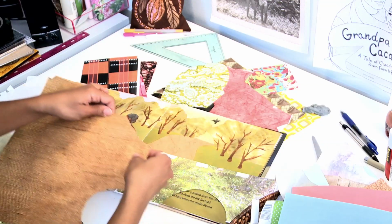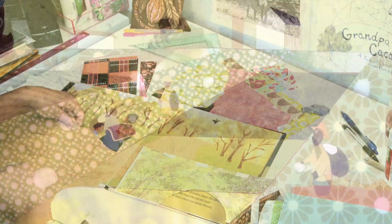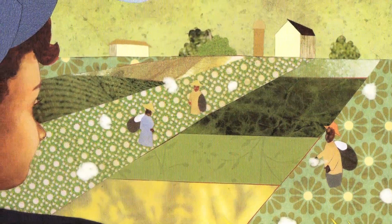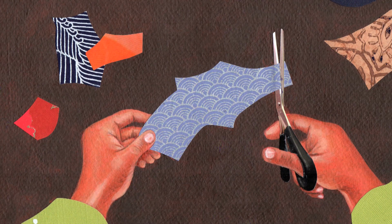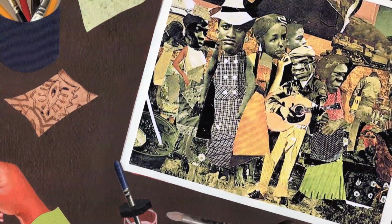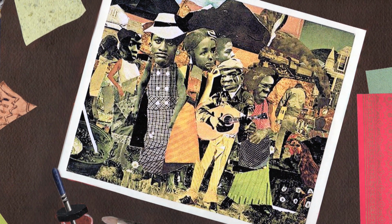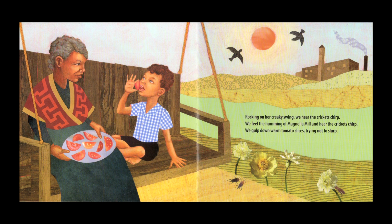The first book that I illustrated is My Hands Sing the Blues, Romare Bearden's Childhood Journey. And it's the true story about Romare Bearden, African-American collage artist, painter during the Harlem Renaissance. It was kind of imitating the art style of Romare Bearden himself, who worked in collage a lot. He used paper from magazines and newspapers and photocopies and construction paper. So I was trying to emulate his art style and creating an art style that would be appropriate for telling his story in a book. So that was a lot of fun, and it was kind of my first foray into collage, making collage art.